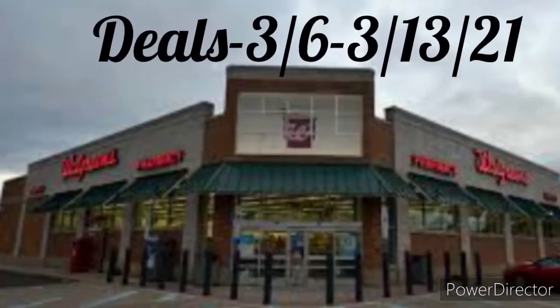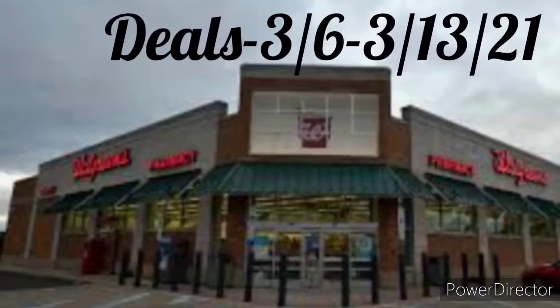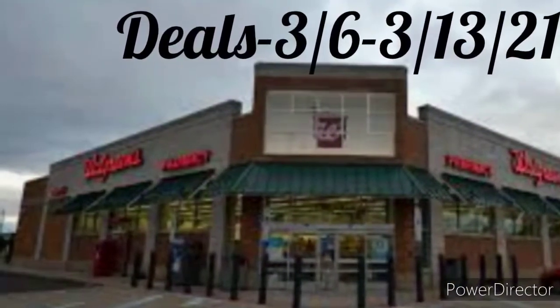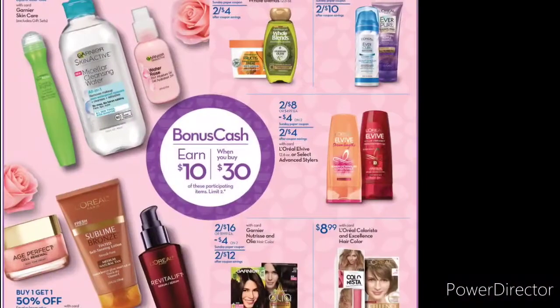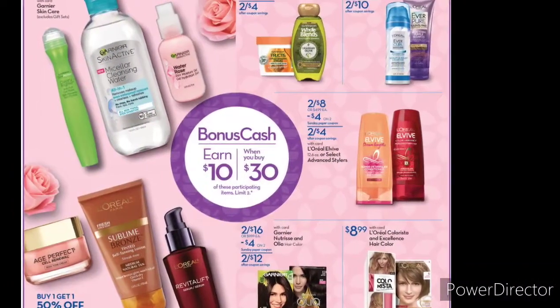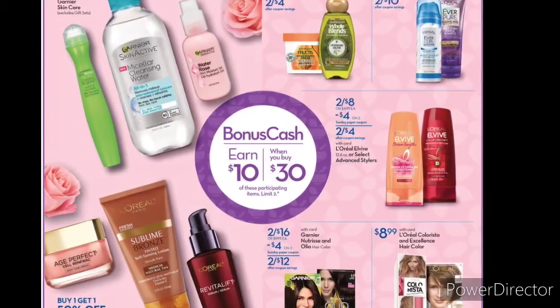It's Joanna. So the first deal that I went to do was the spend $30 and get $10. Because, like I said, I got my inserts, finally. So this is how it looks in the flyer. The spend $30 and get $10 back in points. It includes everything you see there.